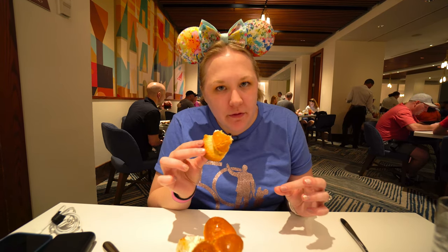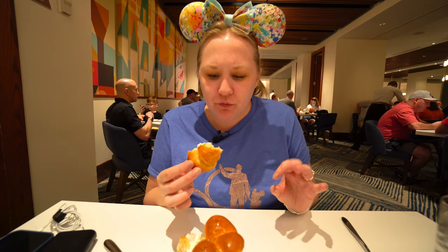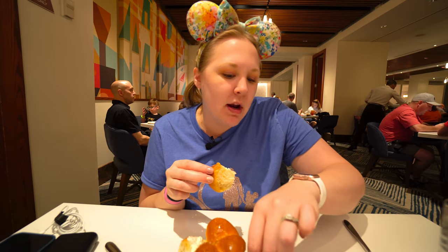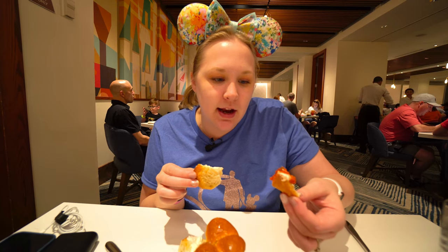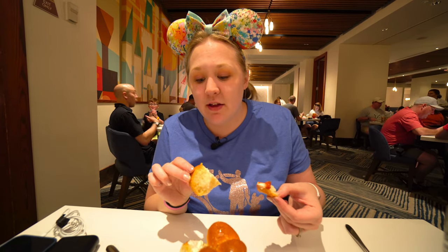It's very light and fluffy. The tomato sauce is kind of sweet. I like that. That's pretty good. It's not super warm, but I think that's just because we took too long to eat it. But it's pretty good. It's got some really, really nice flavor.